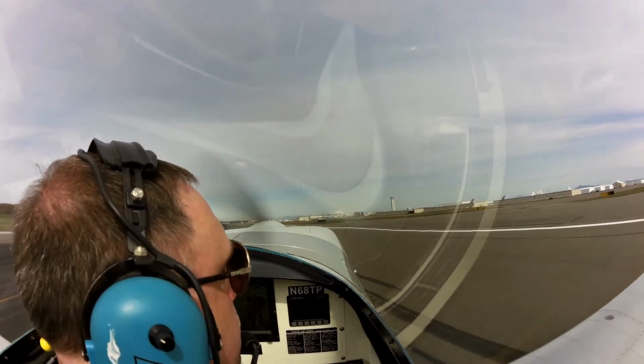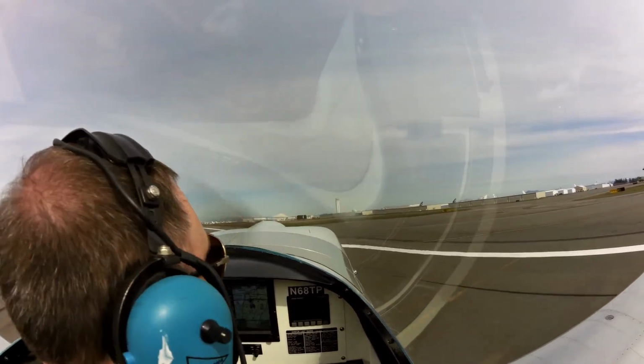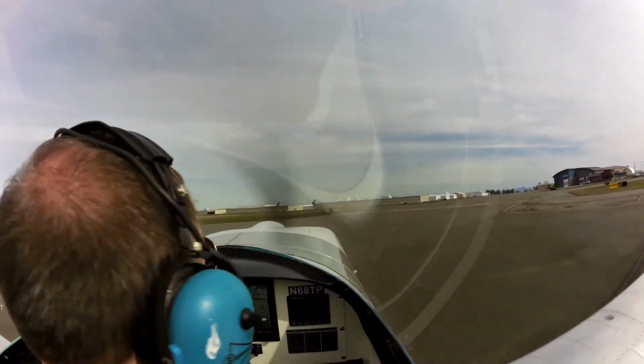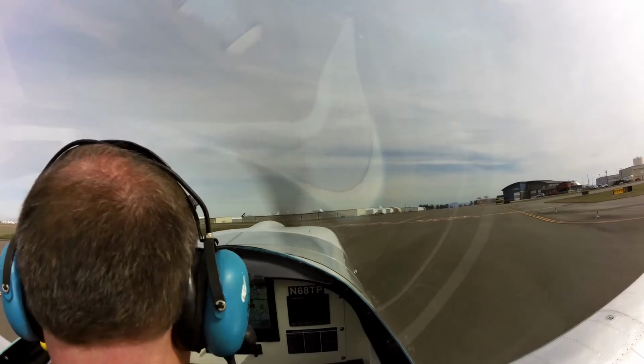Experimental 68 Tango Papa, turn right off of 7. Just taxi to parking this frequency, be off 7. Okay, turn right Alpha 7, with you to parking, and thank you very much, 68 Tango Papa. Sure.